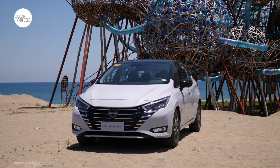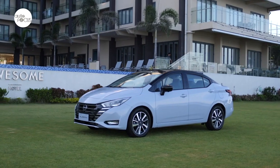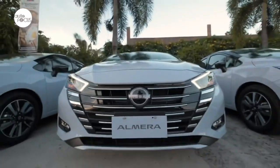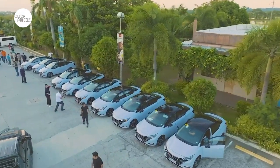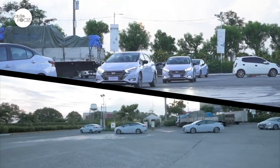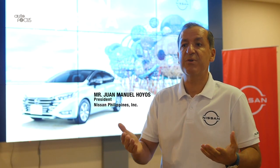Nissan is inviting those looking for sedans to visit dealerships to check out the new Almera, while assuring stocks are available for immediate delivery to buyers. So today, we don't have a supply concern. We have already passed that, in terms that we can provide customers the units, if the Almera, if they go to our dealers. So I recommend that you go to the dealers and you can decide which color do you want.